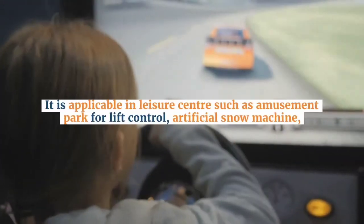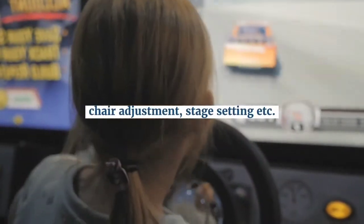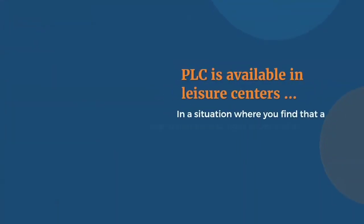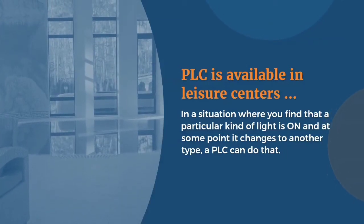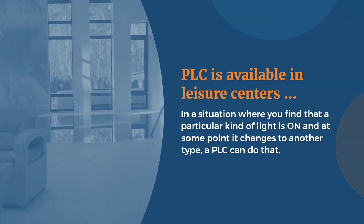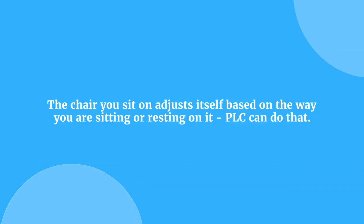It is applicable in leisure centers such as amusement parks for lift control, artificial snow machine, chair adjustment, stage setting, and all. There are some situations whereby you find that the kind of light that is on at a particular point is different from another. A PLC can do that. How about when you sit down on a particular chair and it starts adjusting itself? PLC can also do that.